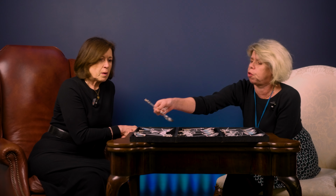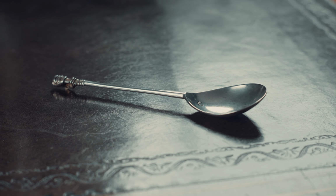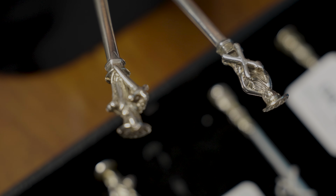What sort of estimates have we got on these? Well, they really vary, Nicky. You could pick one up for a very modest £600 to £800. And then obviously the rarer ones and the pair, our estimates are in the region of £5,000 to £7,000 at the top end. But there are a number of them that are in for £600 to £800, £700 to £1,000. And when you consider that you are buying, I don't say this lightly, a piece of history, and in such astonishing condition.